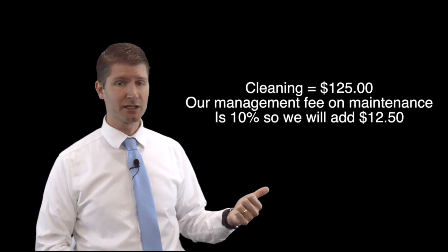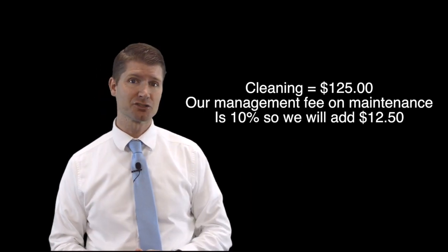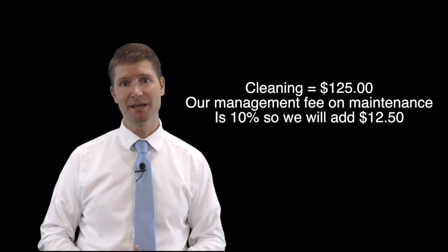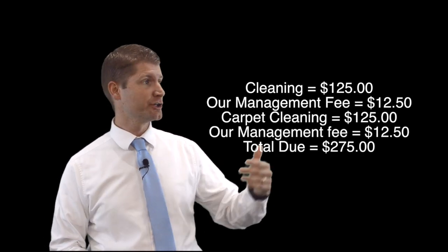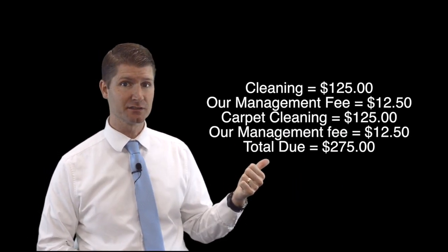Also, you'll be charged any costs associated to get the property ready to go again. So let's say, for example, it costs $125 to clean the property. It costs $125 to clean the carpets. Our management fee on maintenance that the owner has to pay is 10%, our fee on top of that. So if it's $125 to clean the property, our management fee is $12.50.